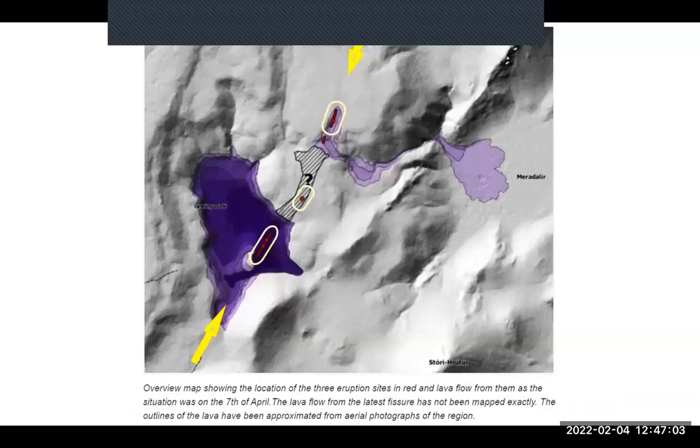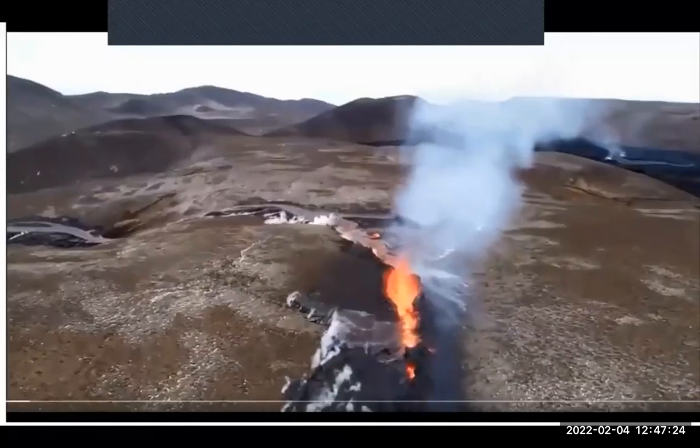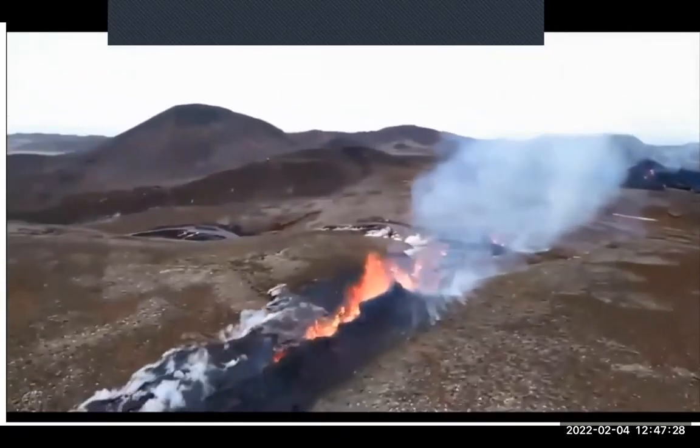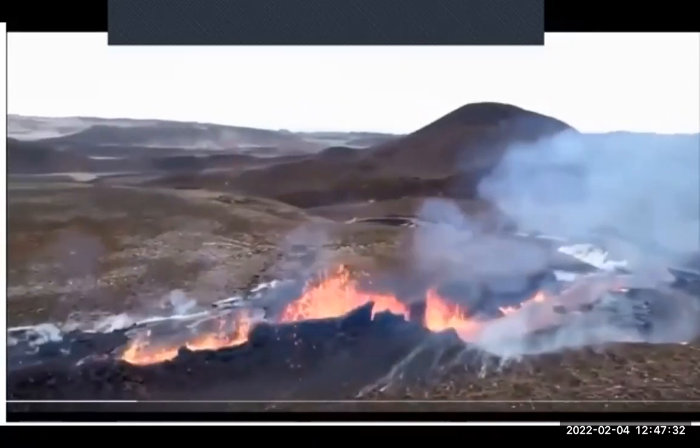By April 7th, they weren't sure what was going to happen in here. This comes from the Icelandic Met Office. We'll look at this upper one. It started here, moved here, ended down in here. This is pretty neat video. Obviously, it's a fissure right there, the crack. It's not a central vent like we read about.